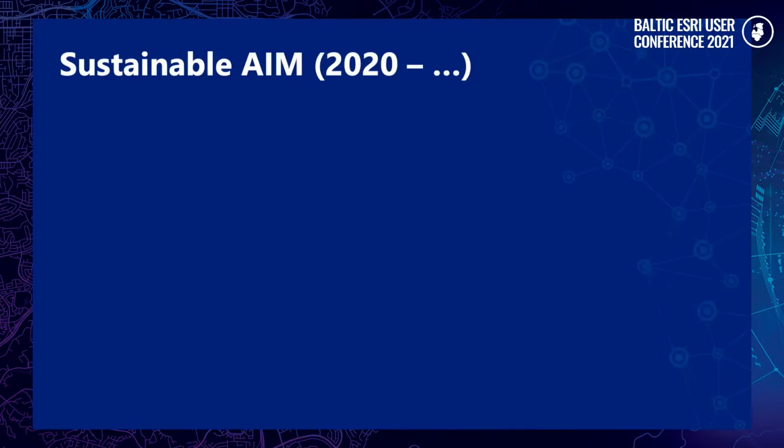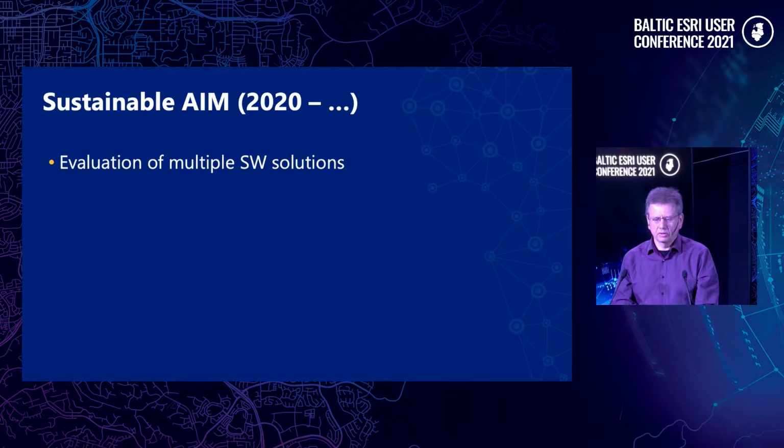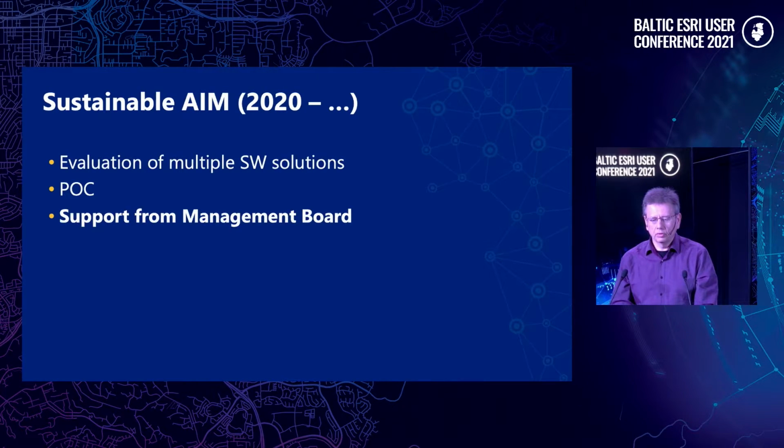We started with the Sustainable Asset Management project in 2020, so 1 year ago. We did an evaluation of multiple software products. And actually the task we required was rather simple in my opinion. We wanted the software to import the IFC models, the geometry and also the attributes into the database. Also, it's important to visualize the objects on the map and support linear asset management because, as you know, railway is a linear asset. Unfortunately, most of those very popular software products failed during our proof of concept project. But luckily, Esri finished with success.